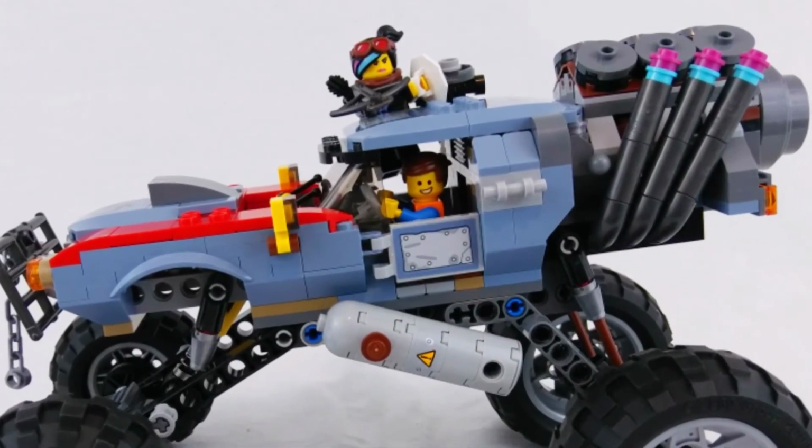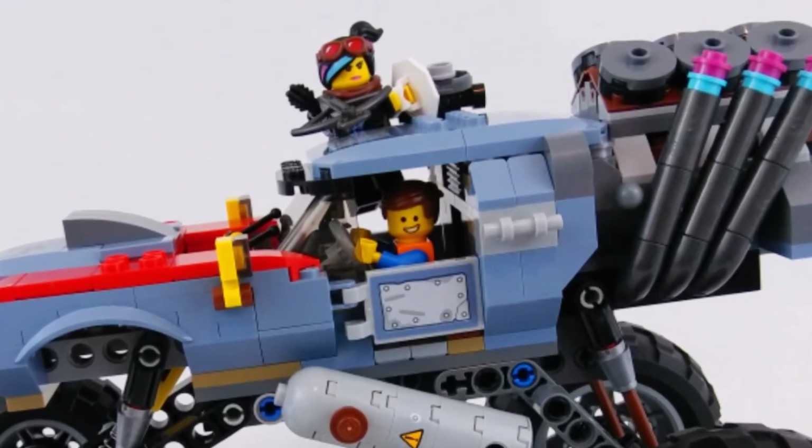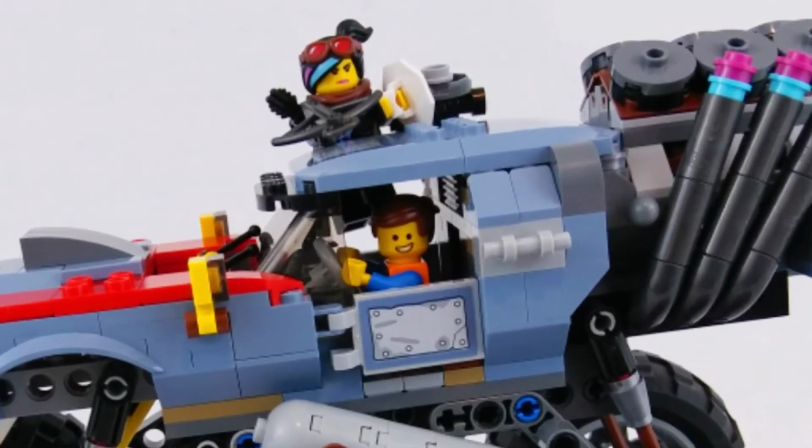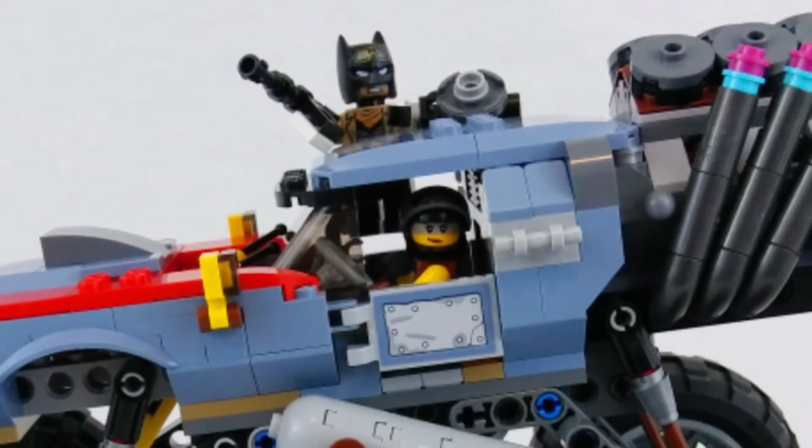You may remember a few months ago I picked up the Nightmare Batman minifig at the LEGO store and was wondering how I was going to display him. Well, I think I just figured it out. Bruce and Sharkira are going to be tearing up the desert in this beast.